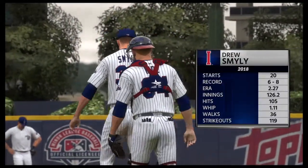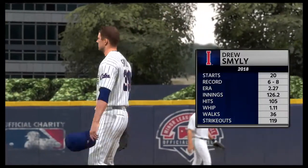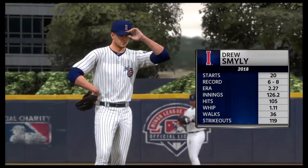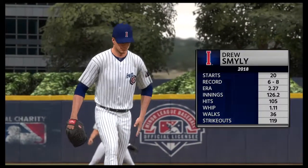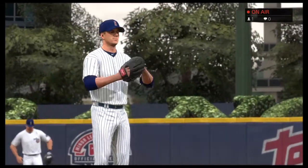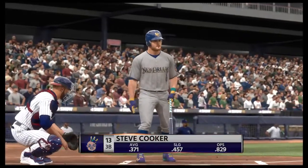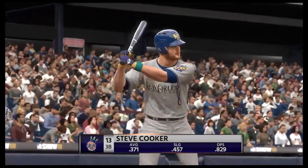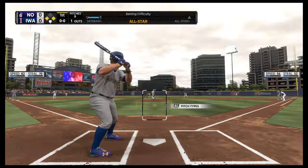Drew Smiley out of the state of Arkansas is on the hill here. Dan Plesac, what's the word on him? Hey, I'm really excited to watch this guy in this one. He's strung together a solid season up to this point. ERA in the low 2s, and that's not an easy thing to do in this day and age of high-scoring games and home runs and teams filled with guys that get hit throughout the lineup. This is a really good pitcher. Steve Cook.